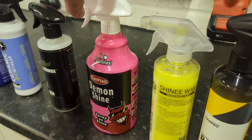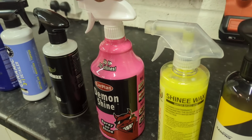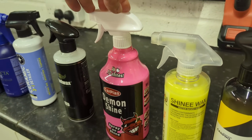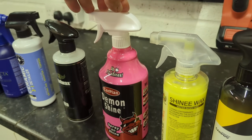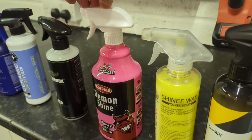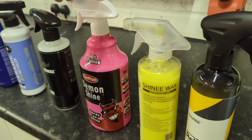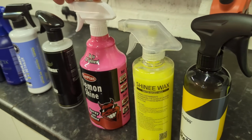Next up, Demon Shine. You can use this as a wet, which is important, I think, for a detail spray, and they should mention that on the label, these brands, if they can. It can't be used on glass. It specifically says that, but it doesn't mention plastics or interior, so I assume that's a no. Some detail sprays can. I think it's a bonus.